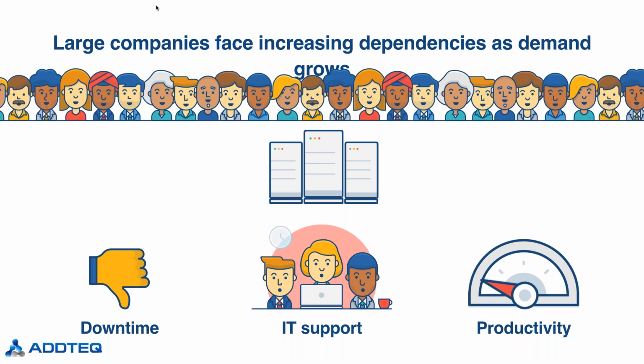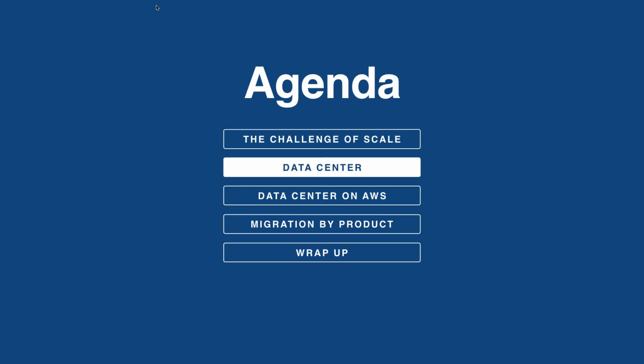They need to minimize the downtime of critical applications because downtime is expensive, especially if your entire organization is relying on these tools for their day-to-day work. The uptime, responsiveness, and performance of critical tools like the Atlassian tools have a direct correlation with the day-to-day productivity of the employees as well as the organization as a whole. So we defined the problem statement, and now let's look at why data center is a solution to a lot of these problems that we talked about.